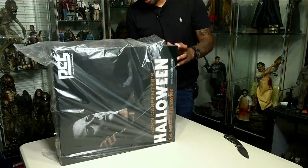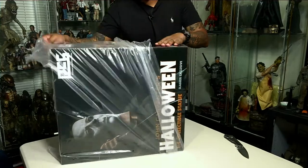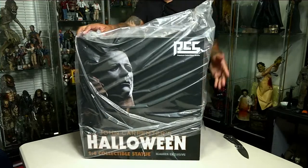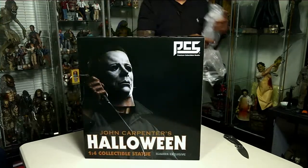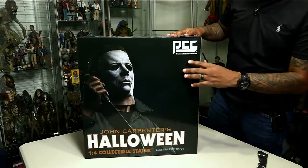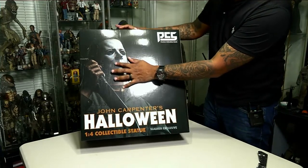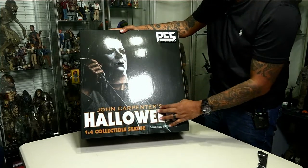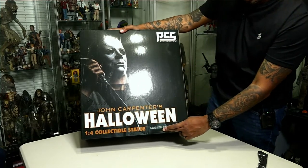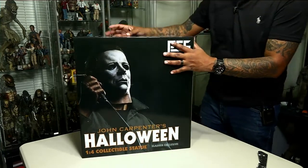The box looks very similar to my other piece, the 1/3, and I suspect this piece is going to look very different. He is in a different pose. In the 1/3, he's standing with the knife kind of out to the ready. In this one, he's in a downward slashing motion, so that's kind of cool. So the front of the box is dope. I like that that's an actual image of the statue. It says John Carpenter Halloween 1/4 collectible statue. And this is the slasher exclusive. So yeah, take that for what it's worth.